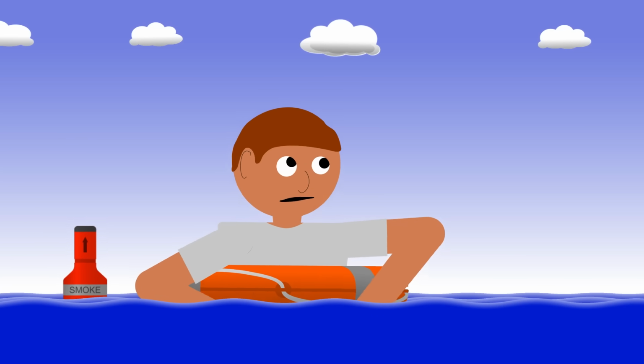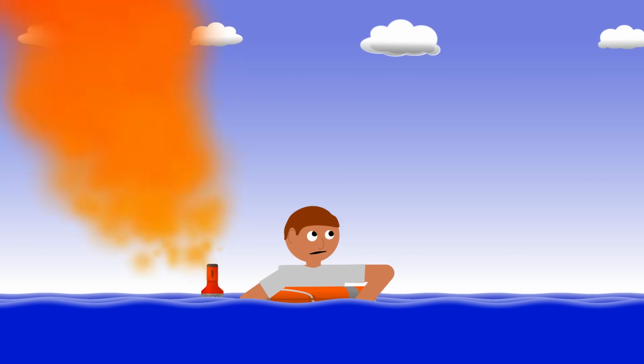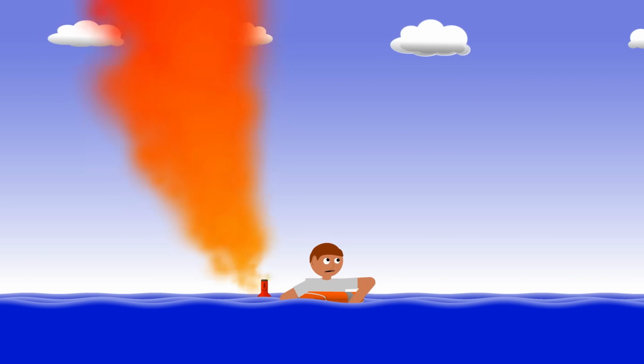Releasing a life ring not only gives the casualty something to grab, but it also has a smoke signal attached which will billow out bright smoke for at least 15 minutes. Also, as the ring floats, it is subject to the same set and drift as the person in the water, making it an ideal datum for a potential search.